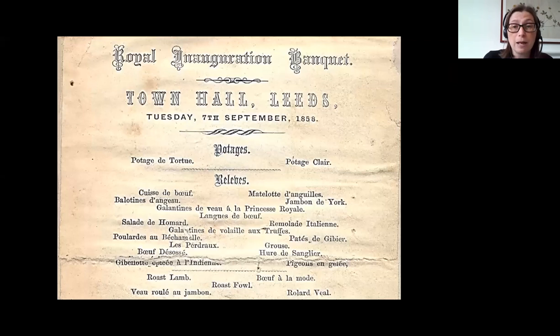And he actually includes the menu for this banquet as well. So a lot of it is in French. We don't necessarily know what these dishes looked like, but we can see that there were things like potage de tortue, cuisse de bœuf, remoulade italienne, jambon de York, jelly à la Danzig, and Eigenbatten torte. So any food historians out there that want to do any research on what these things actually were, what they would look like on the table, then please do let us know.